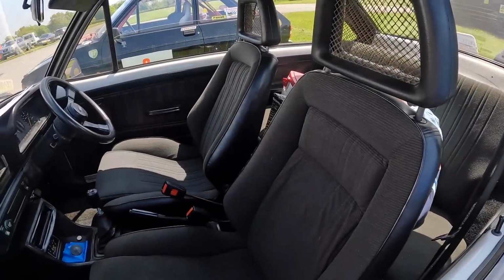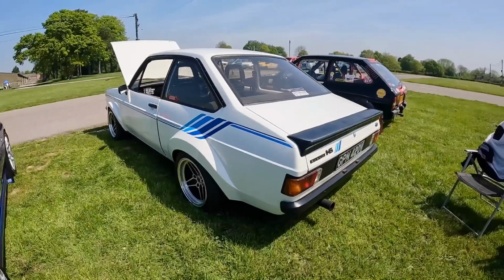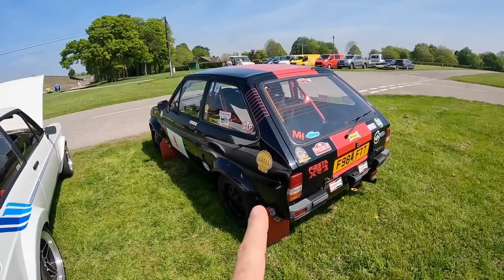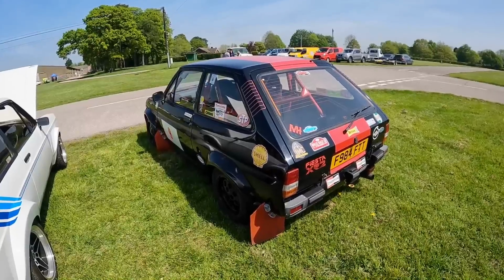A pair of fishnet Recaros in it and RS steering wheel. Loving the sticker on the dash. Really cool Mark II Harrier. Next to that, a really familiar looking Mark II Fiesta. We actually saw this in Margate last year as well. Check out all the stickers around it, done up like a bit of a rally car.